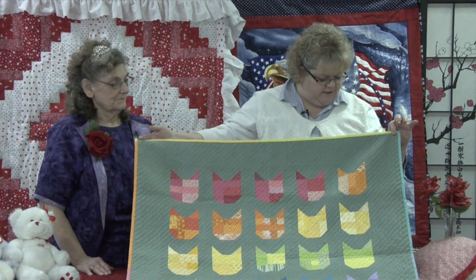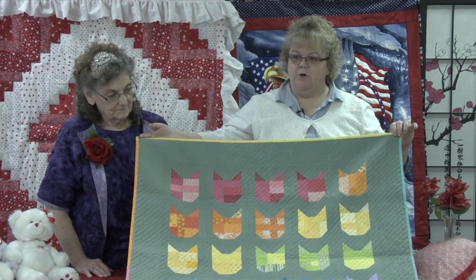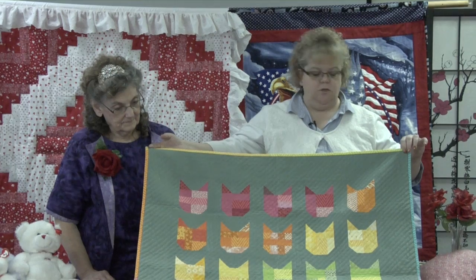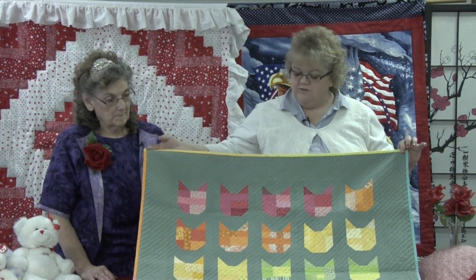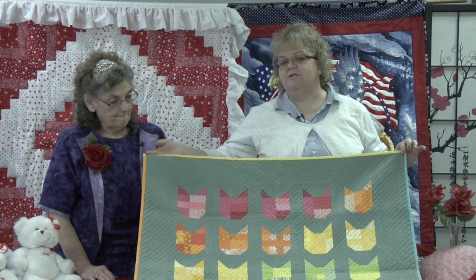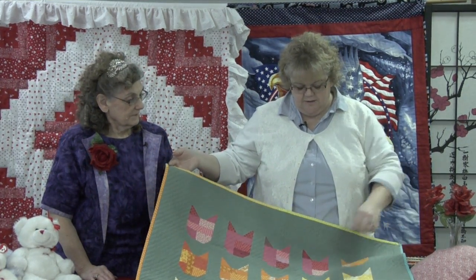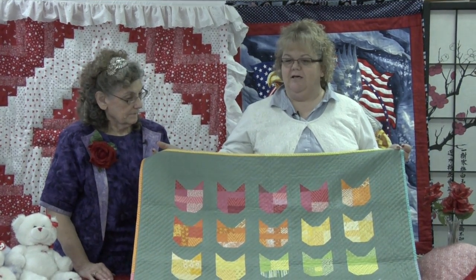It's called the Cat Vent Quilt-Along, and it was one cat per day. She posted on her blog, and they shared it on Facebook as well. It's still on her blog. It went from December 1st to December 25th. We had a couple of sewings at my house, and Jennifer put them together, and then she did her little sandwich thing, and she used my basting gun.